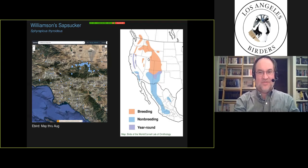Williamson's is mostly a high elevation breeder, and you can see that this huge area in the middle of the Rockies is someplace where it breeds, and then it winters all the way down through Mexico. In California, there's a breeding range through the Sierras, and also in our local mountains in the San Gabriel, San Bernardinos. And the winter range in Southern California is a little bit spread out from the mountains. They don't always stay up at high elevations.